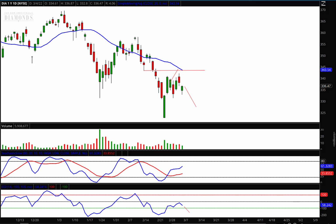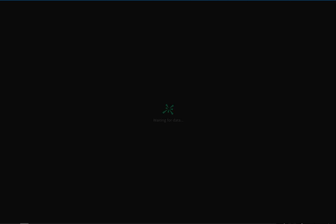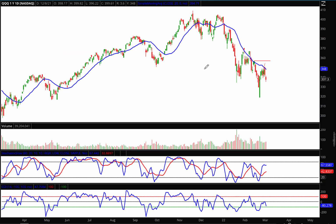Now, let's take a look at QQQ. The ticker symbol is basically the ETF for the NASDAQ market, the tech sector. Same story.